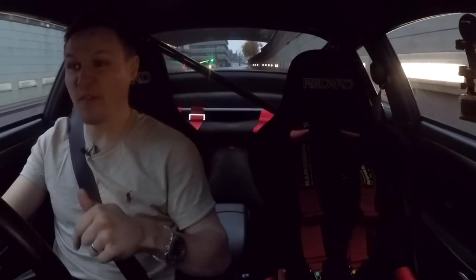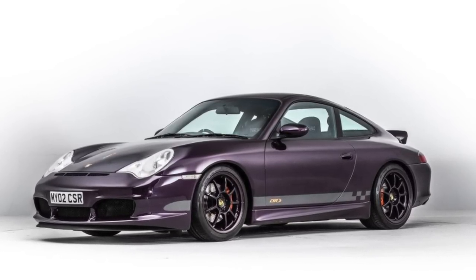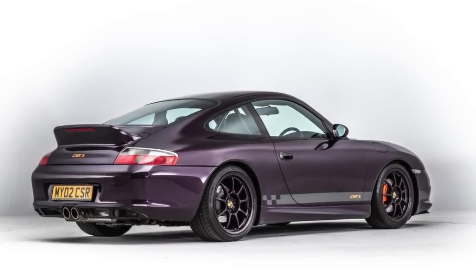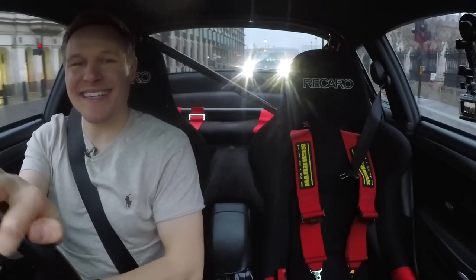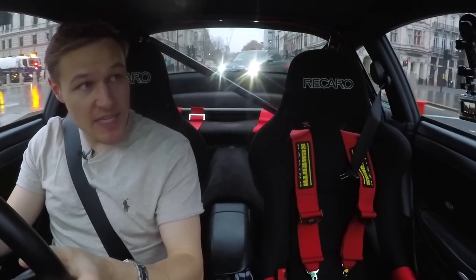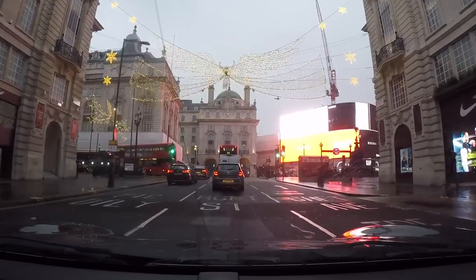London. I'm in the city of London to pick up this very car, which is the 996 CSR EVO by RPM Technik. We'll go into the specs of this car a little bit later on, but top level stuff, I can tell you that this is a 996 Gen 2 running 350 horsepower. It's RPM Technik's most hardcore version of their CSR brand.